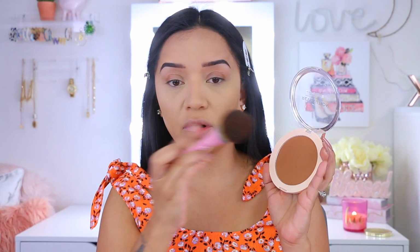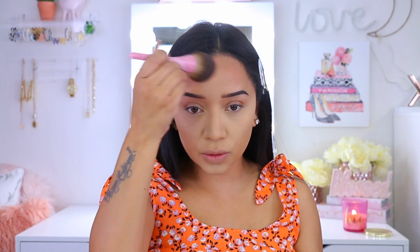Bronzer in 02 Warm. Also, this little brush, oh my god, it's probably going to be in my August favorites. I've just been really loving how it applies the products, the blush, the bronzer. This is by Eco Tools. Can you guys believe I've never tried any Eco Tools products? Have I? No, I don't even think I've tried their little, what are they called? Their little sponges. I don't know. I've always been curious and then I never buy their brushes. How am I supposed to know if I like them if I never try them?